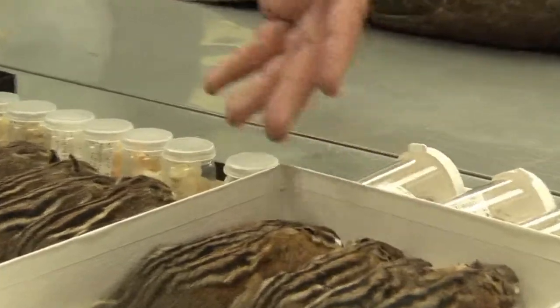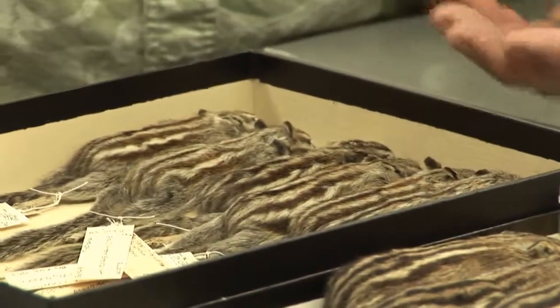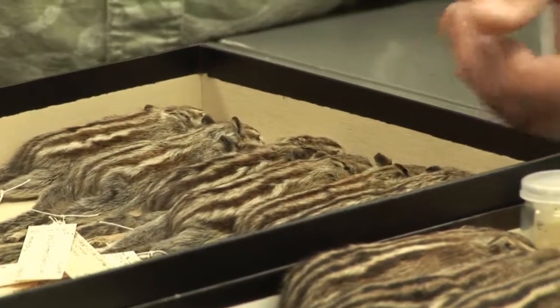When you look at a chipmunk out in the wild, they're moving really fast. They're little tiny thick creatures, and one of the advantages of having museum specimens is that you can actually see the differences. You can see for these chipmunks here, these guys over here are slightly redder and slightly bigger than these guys over here, suggesting that maybe they should be different species. And now with these modern tools, we can also look at the genetics to see how genetically different they are from each other.